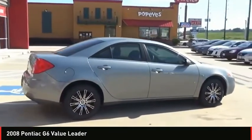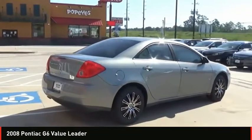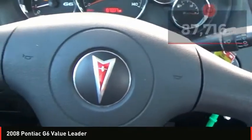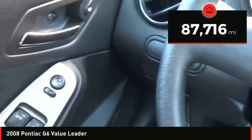Boasting an EPA-estimated 33 miles per gallon highway, the G6 is a stylish, fuel-efficient sedan that doesn't sacrifice amazing performance. This vehicle has less than 90,000 miles.